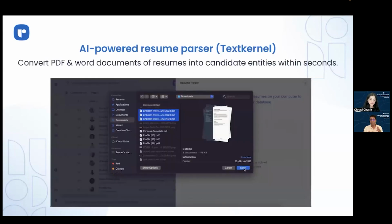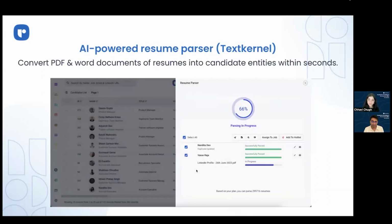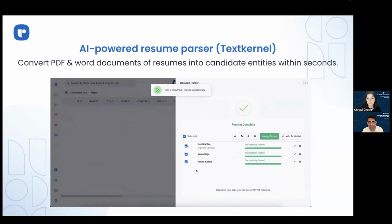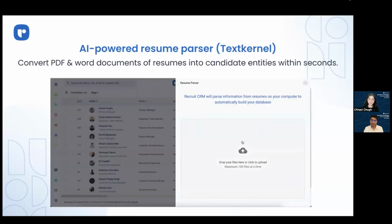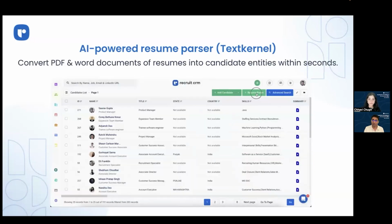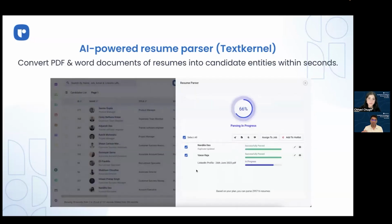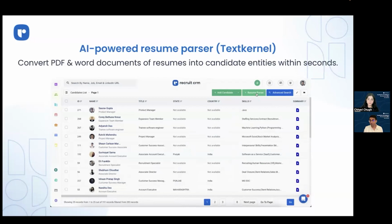So we're going to talk about some of our AI features first and how you can use that to just make your life easier. One of the key features we have within Recruit CRM is an AI parser called Text Kernel, which is arguably the best in the world, to help our users parse Word documents and PDFs into the database. Whenever a candidate applies to a job, or when you upload a resume, or 10 or 100 resumes or CVs together, the system sends that file to Text Kernel's AI parser, which then takes all the information in that CV, including someone's name, work experience, educational history, skills, languages spoken, location, and even geocodes it so that you can find people on a map.